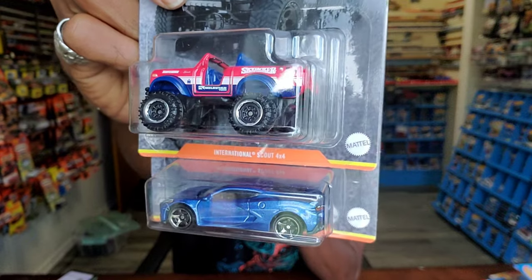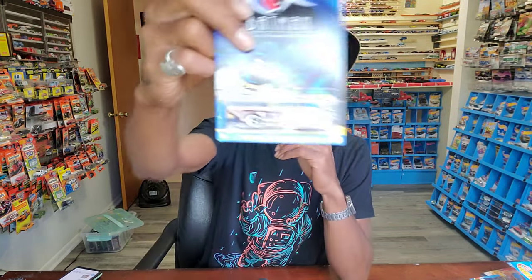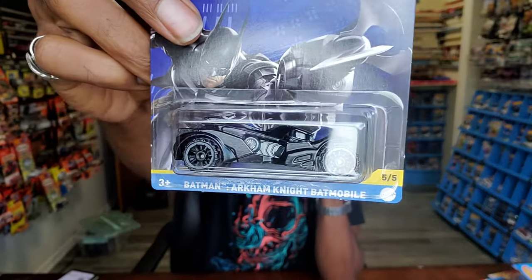That's about that. So I did get to do some hunting on the way back, so I'll show you guys what I got. Boom. Stopped at the old Walmart and got two more of the local cruisers, the International Scout and the C8. Matchbox has been on one. Then it stopped at, what is it, Safeway maybe? Safeway somewhere. Maybe in Polson? Came up in a new Batman series. No, it wasn't Polson. Somewhere else.